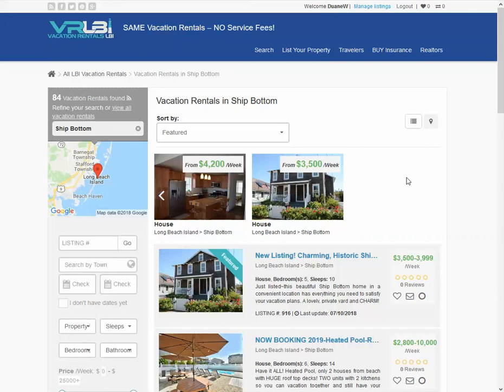By doing a featured listing, you'll also get this featured banner across the top of your listing, and you'll be featured at the very top of your subscription group. So this particular house right here has a gold subscription with us, and they're featured, so they get pushed to the top of the list because they're featuring their listing.